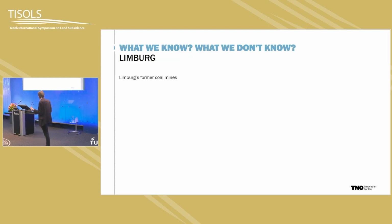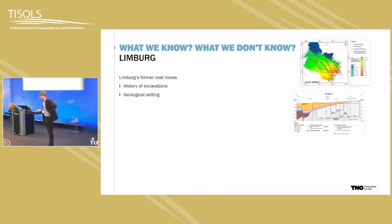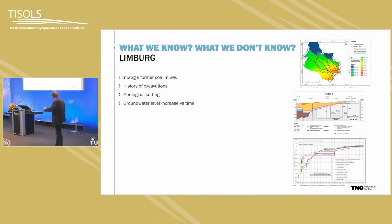In Limburg, there were former coal mines, and what is important to model that is to know that it is Carboniferous, that it has been mined, and that it is at different depths. So here you see a cross-section between east and west. The further you come to the west, the deeper it gets. So the geological setting and the history of this is quite important to be able to model it.